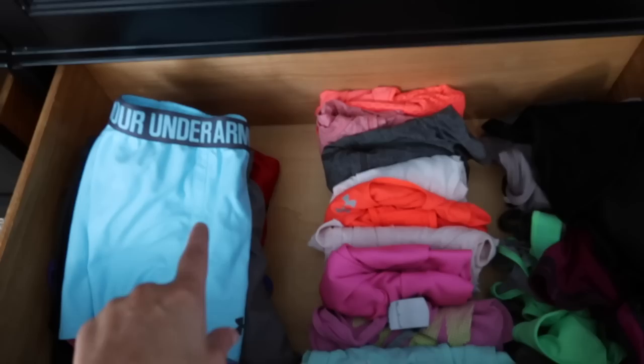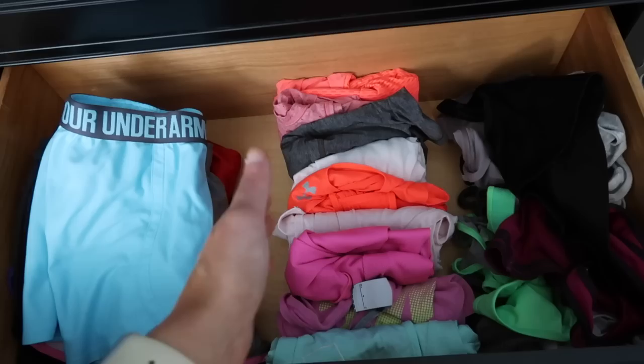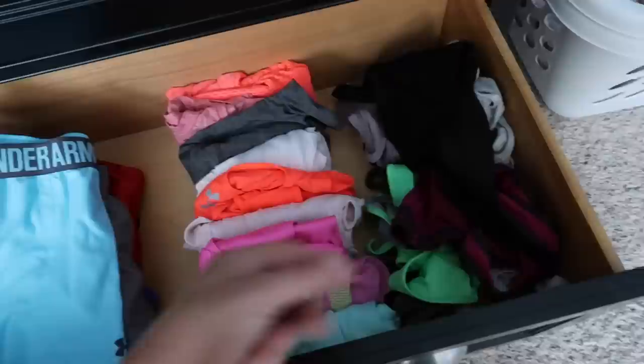So what I think I'm gonna do, since I have three sections, I have my workout shorts, workout tanks, and then sports bras, I think I'm gonna get some expandable drawer dividers and put them here, and then that way I can keep everything kind of organized.